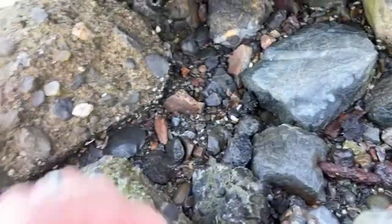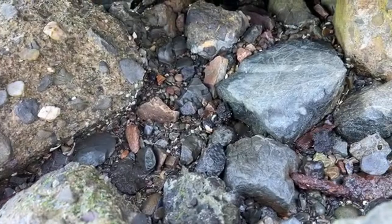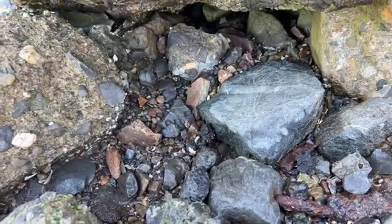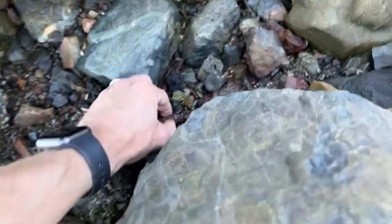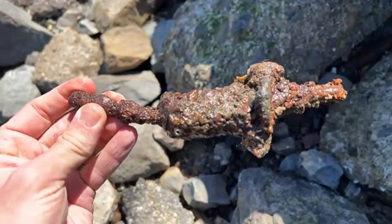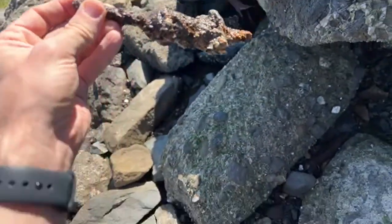I just saw something here and lost sight of it. It looked really shiny. Oh, it was the water reflection, I think. Okay. Another big old rusty chunk of something.